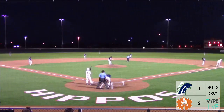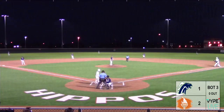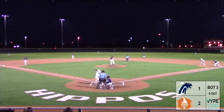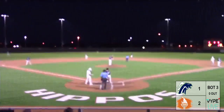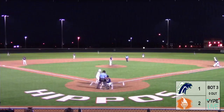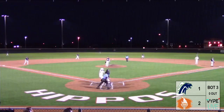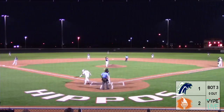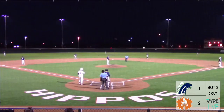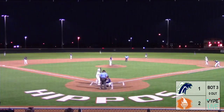Nice little quick pickoff move from Windesman over to first base. The runner's back safely, though. Pitch misses high and outside, so we'll have a 3-0 count to the hitter Cantwell. Pitch, green light, swung on, fouled out of play over the right field side. Count is now 3-1.